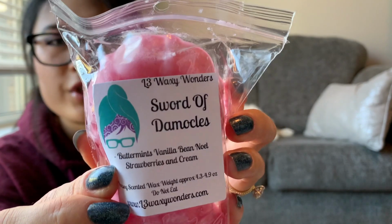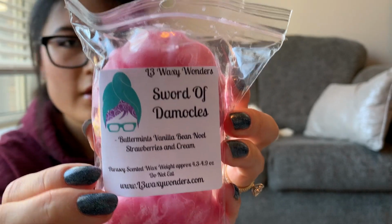So then the next one I got is called Sword of Damocles. I'm not quite sure what that is. And this one says Buttermints, Vanilla Bean, Noel, Strawberries, and Cream. I love Buttermints and I love strawberry. I'm curious to know how Buttermints and strawberries go together, but I'm sure it'll be great. It sounds like it would be a good blend.